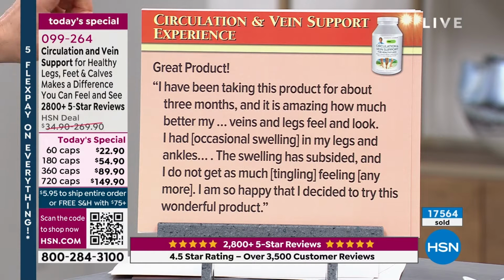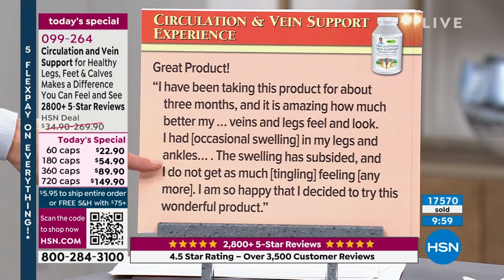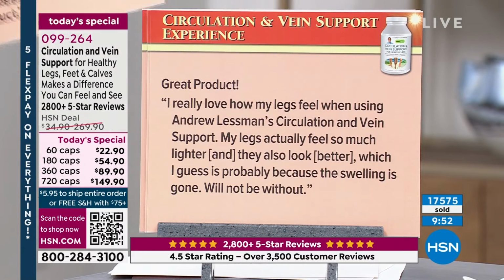Let me do another one. Great product. I've been taking this product for about 3 months and it's amazing how much better my veins and legs feel and look. I had occasional swelling in my legs and ankles. The swelling has subsided and I don't get as much tingling feeling anymore. I'm so happy that I decided to try this wonderful product.